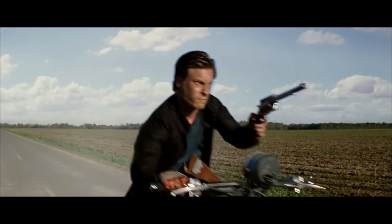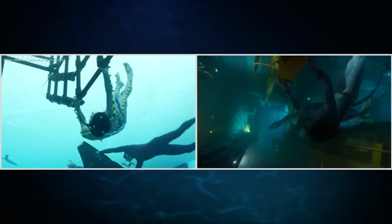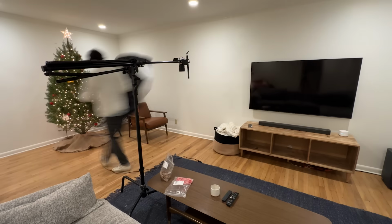Making movies is expensive. The average Hollywood film costs $65 million, which means for every minute we see on screen, $700,000 is spent. Look, I don't have $65 million, but I do have a crispy $1 bill, and I'm gonna see if I can make a movie with it. That's right. For the next few days, I'll be channeling my inner Dave Ramsey as I attempt to make a short film with a budget of $1.